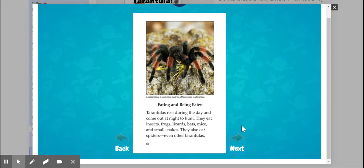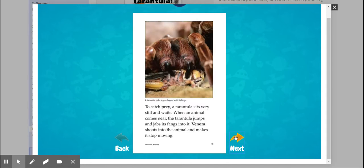Eating and being eaten. Tarantulas rest during the day and come out at night to hunt. They eat insects, frogs, lizards, bats, mice, and small snakes. They also eat spiders, even other tarantulas. To catch prey, a tarantula sits very still and waits. When an animal comes near, the tarantula jumps and jabs its fangs into it. Venom shoots into the animal and makes it stop moving. Look, more bold text.